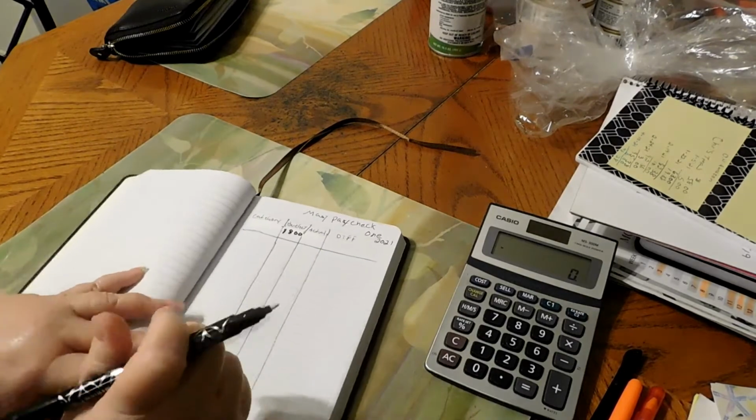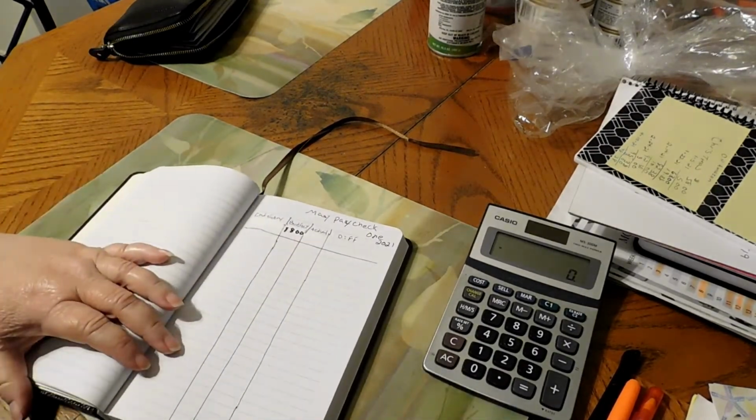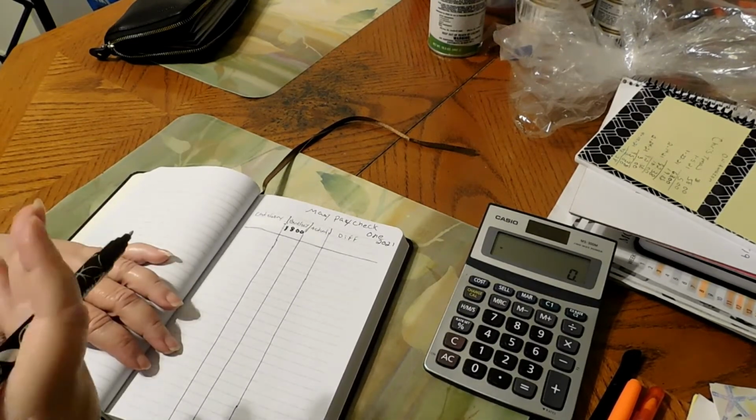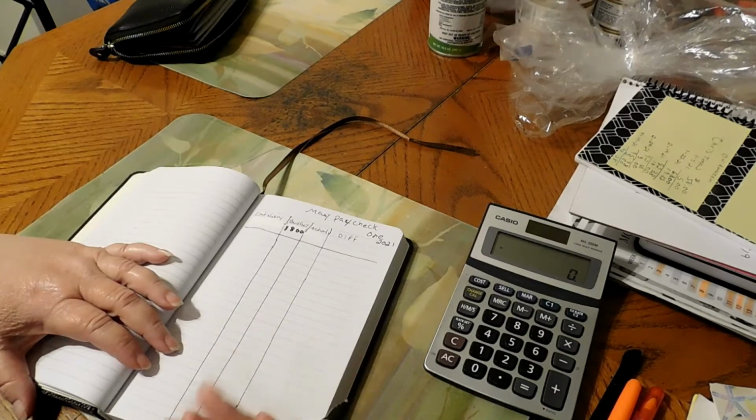There we go. Alrighty. So we do have most of our bills taken out of our stimulus check for 2 months, but since we have a little extra, I figured let me try to pull a little bit out to put towards our bills for the month of July.